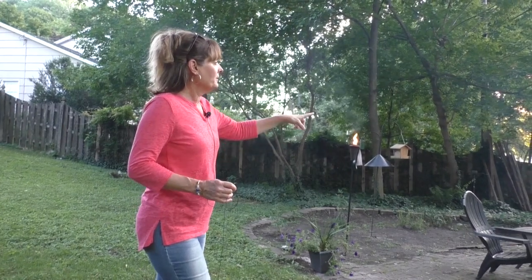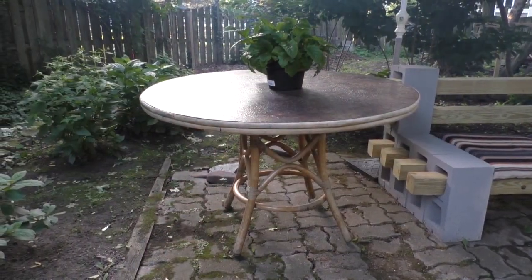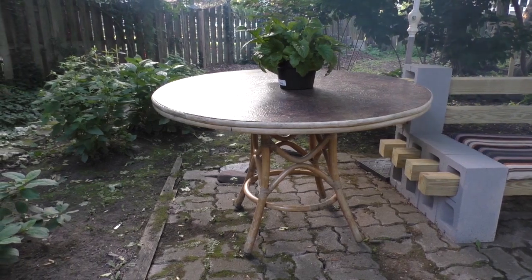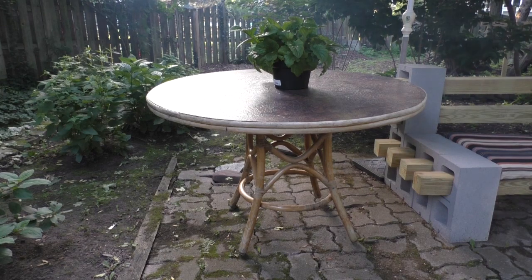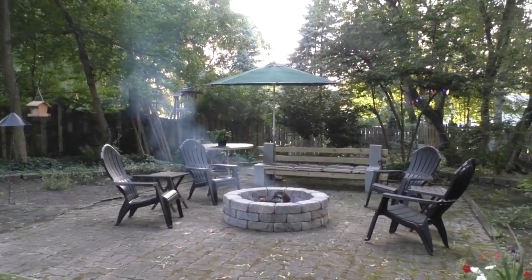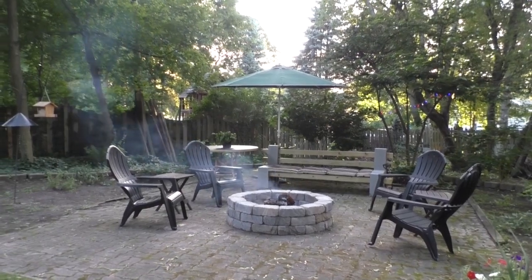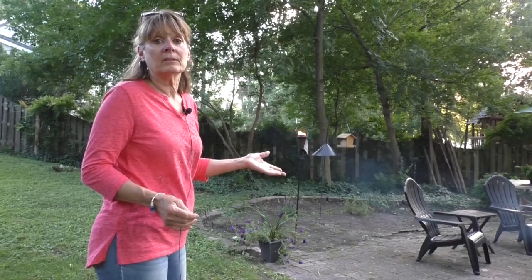And I wanted to mention also the table over there, the tabletop separates from the legs, and it actually fits perfectly over my campfire when I'm not using it. And it serves as a table for food and drinks. So it makes a great way to entertain back here, even if I'm not using the campfire.